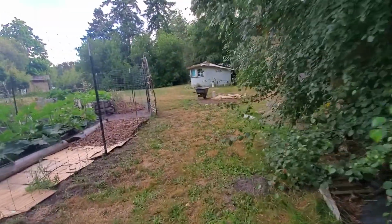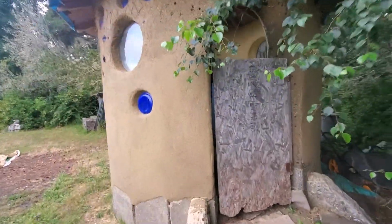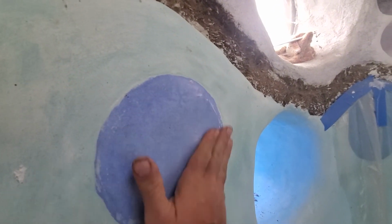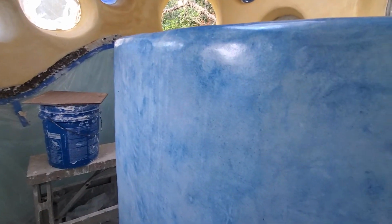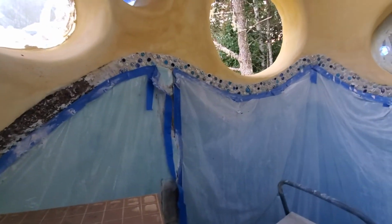Oh, this is a fantastic shower house. So inside of here, this luscious finish. All right, they're doing some more on it. This is called Tadillac. It's a polished lime surface. It's actually waterproof. There's an oil soap that they put into it and polish it with little stones, like bigger stones than those, but smooth like that.